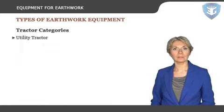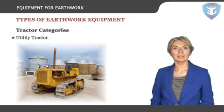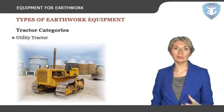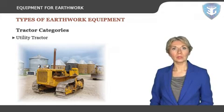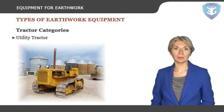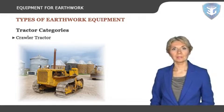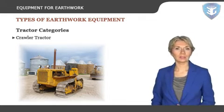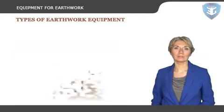Utility tractor. Small tractor used for maintenance and gardening. The utility tractor comes most of the time with one or more of the attachments: lawnmower, snowblower, and chipper. Crawler tractor. Less common than the wheel tractor, the crawler tractor is built to evolve on difficult grounds.